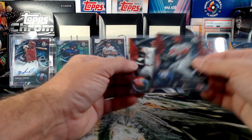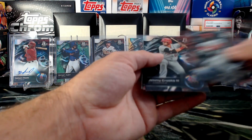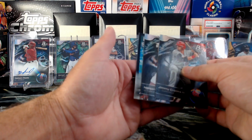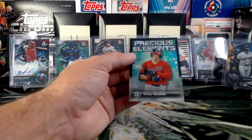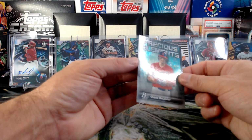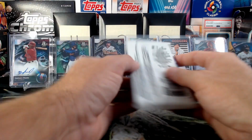Jordan Walker rookie. Alec Burleson, Jimmy Crooks, Nelson Rada, Precious Elements, Chase DeLauter. Cleveland is Toaster. I actually like the Precious Elements. I like those cards. Even the base cards look decent.